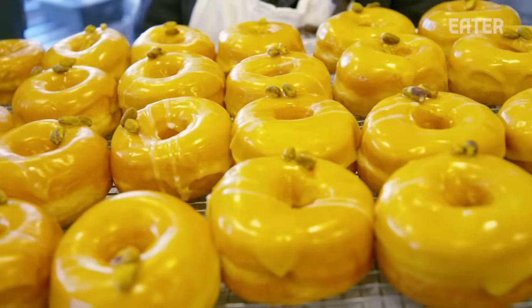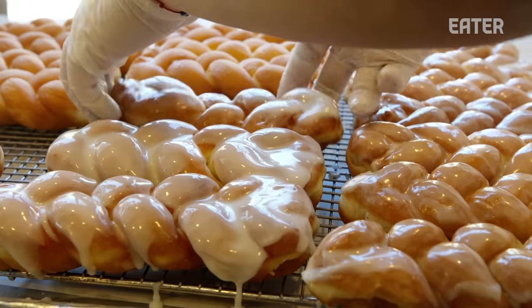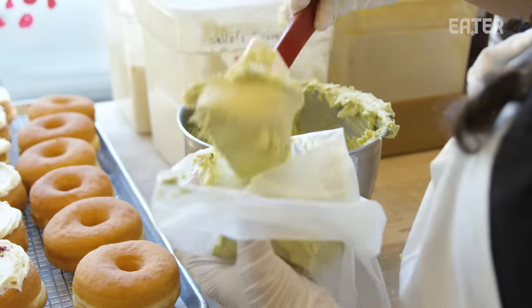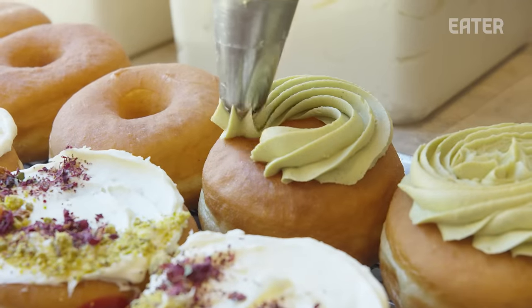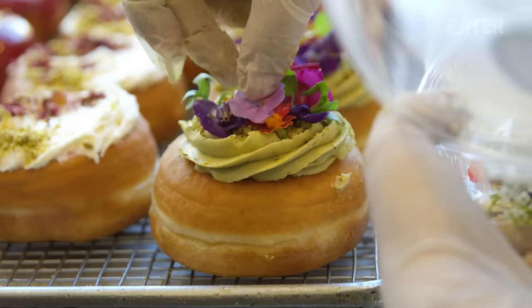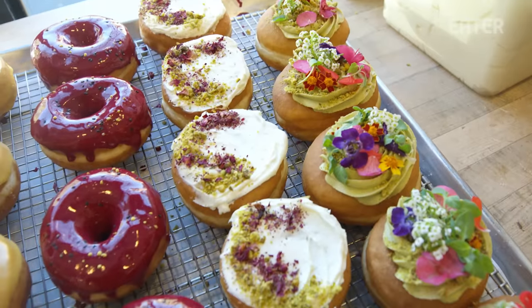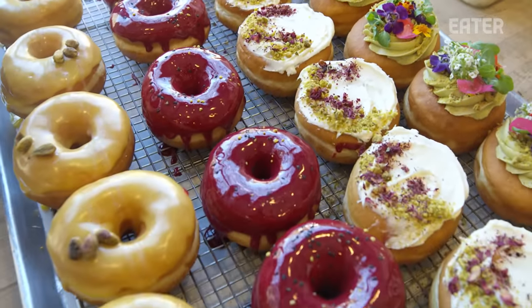Mexican culture is very colorful, and I want that to be shown in the doughnuts. I like things that are layered, whether that's in flavor or just literal, visual. There's a lot of heart that goes into it, a lot of struggles in personal ways, and it's sort of like this pent-up creativity that I had for a long time. This is a very personal exploration of my own.